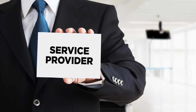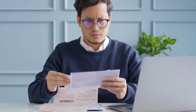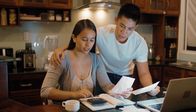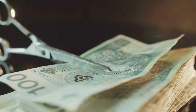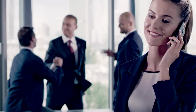Many service providers will automatically renew subscriptions and memberships, so it's important to check your bills every month to ensure that you're not being charged for services you no longer use. If you do find any unwanted charges, contact the provider and ask for a refund or cancellation. By taking the time to review your expenses, you can start to identify areas where you can cut back and start saving money on your monthly bills. It may take a bit of effort in negotiation, but the end result will be worth it.